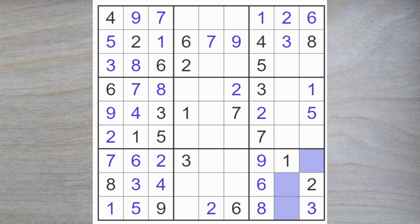4, 5, 7. 7 blocks over, so one of these is a 7, blocking up, giving me a 9 here and a 7 here. This 9 blocks down, therefore this is a 9 and not a 4. And here we have a 4 instead, which blocks over here. This 4 blocks here. Here's a 4. Now the 9 in this column must go either here or here. We'll have to see. 4, 6, 8. 6, 8 block over. This is a 4.